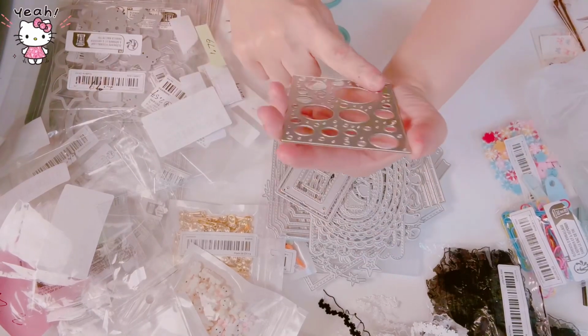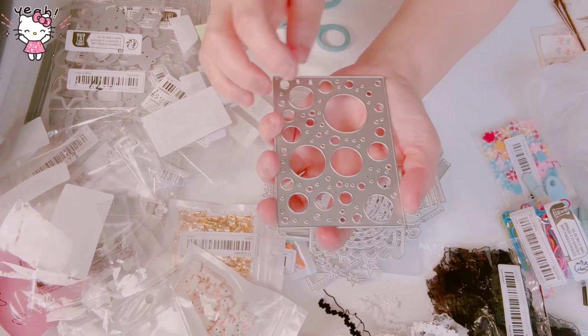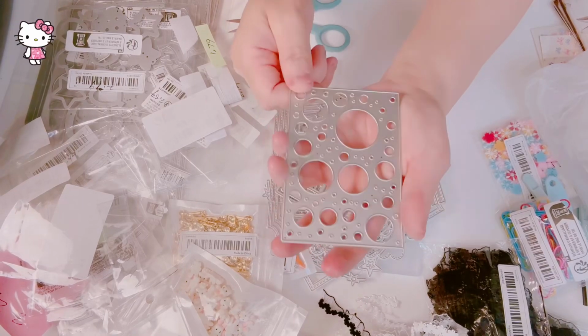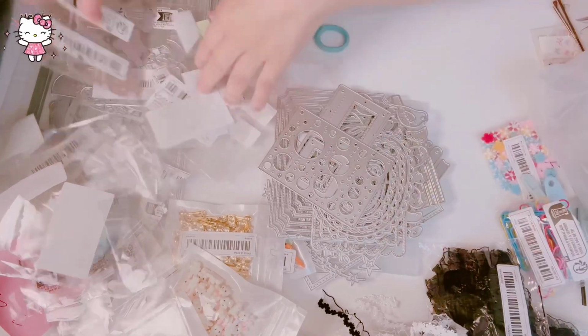Really? Look how small this is. It's like bubbles, like a frame background die, but look how small that is. I am so mad about this. I should have read the size. I wish it was a big one. Oh, well, whatever.